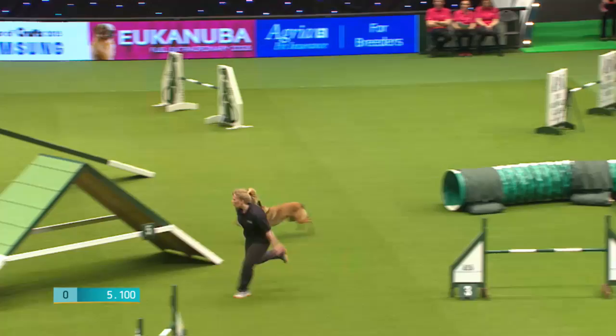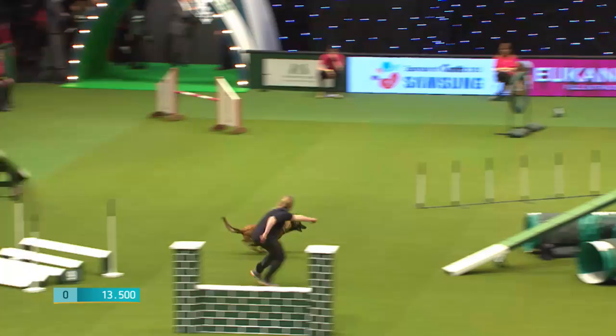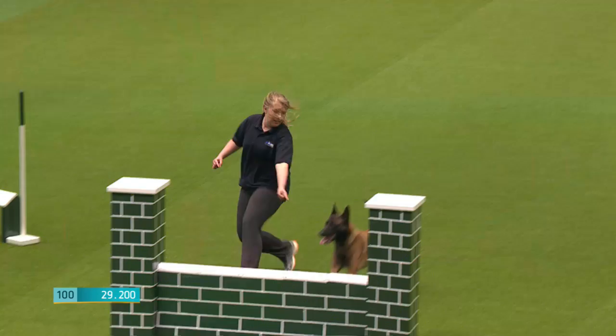So ladies and gentlemen, if you have a rescue dog or a crossbreed, you can still participate in agility. Just need to register your dog on the activities register. So, as you can see, she's absolutely loving this course. Oh, but too much, she's loving her tunnels. That's another one. What a shame, that was going so well. Look, just can't see that dog walk. There it is, well done.